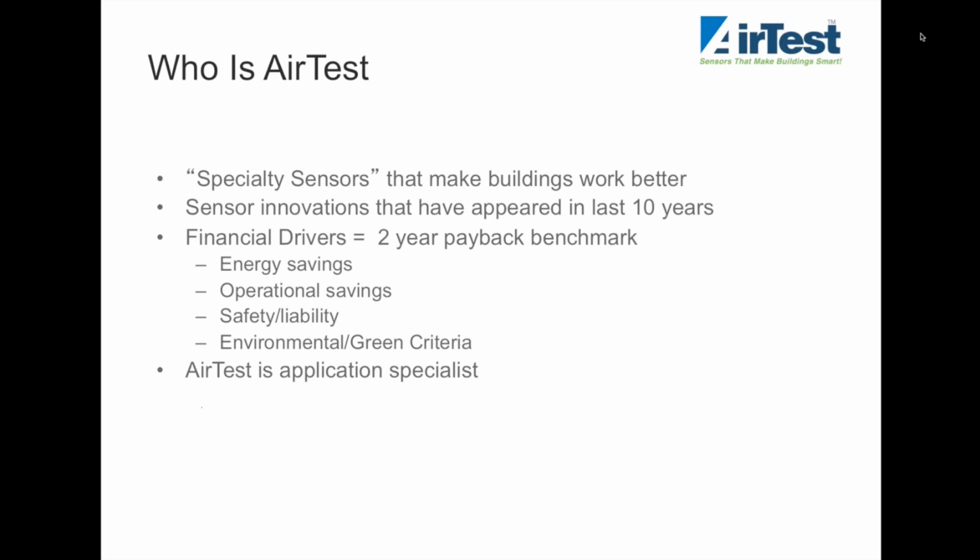So over the years, what we've become is an application specialist, and actually this presentation is probably a good indicator of how we delve into these topics and try and make sure that people understand them. One of the key things we do is we take sensor technologies and try and package them in a way that it specifically addresses needs and problems in the building industry.